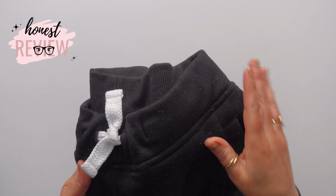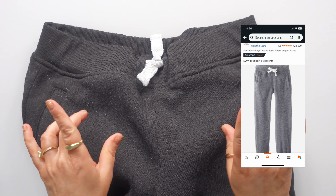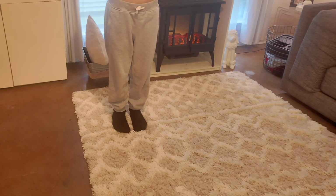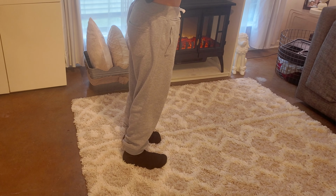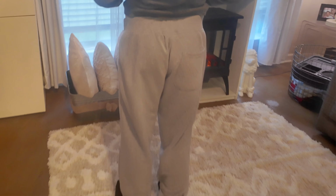Okay, if you're a parent, you already know. If your child finds something that they love, they live in it. Southpole Boys Active Basic Jogger Pants is one of those finds. We bought it in Heather Gray, which you're gonna see him in a second. Back and bought it in black because he would never take it off, even on wash day. It's the black pair. After a few months of wear, let's talk about what he likes and what he doesn't.